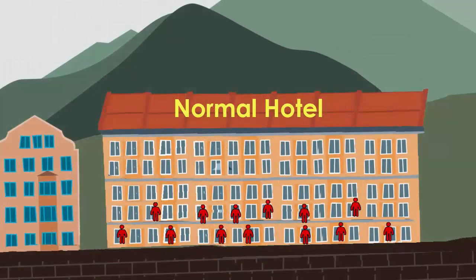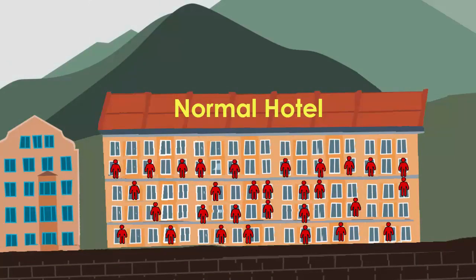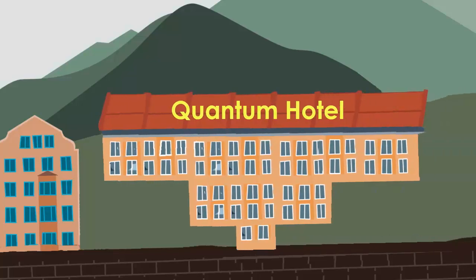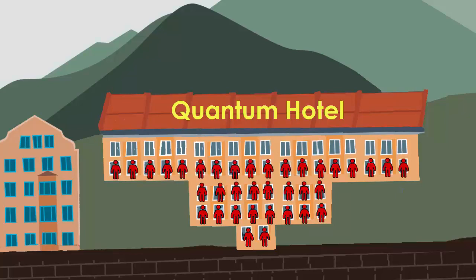Electrons are like guests in a hotel. Here's a normal hotel. And here's the quantum hotel that better shows how electrons fit around an atom. The first floor can take 2 guests before it's full. The second floor, 8. The third floor, also 8. The fourth and the fifth, 18 each. When a floor is full, a new arrival is sent to the next floor up.